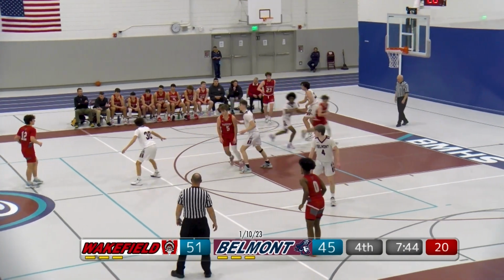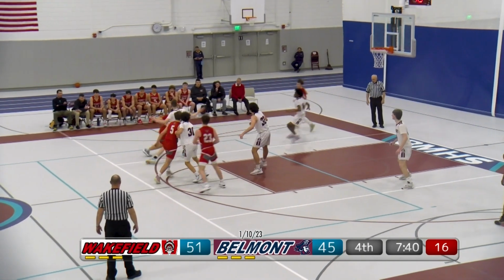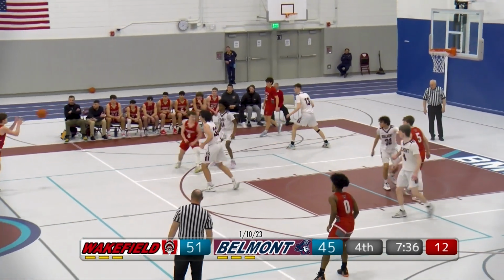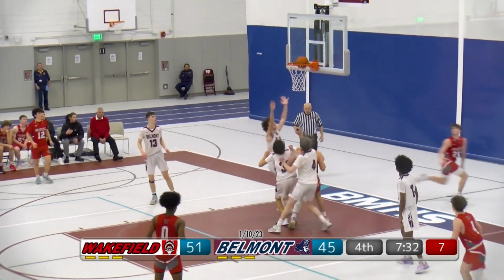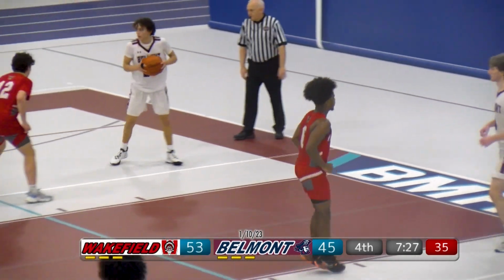Back out to Margulis, looking to reset, calling some shots. Now he's looking to drive to the basket. Kicks it out to the side. Back out to Mike Wilkinson, who's also looking to drive, and a great layup. He had speed there going into it, and there's nothing Belmont could do to stop him there.